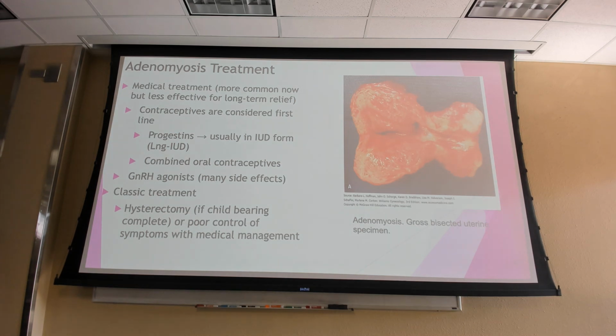Combined oral contraceptives can work. GnRH agonists may work, but should not be your initial treatment of choice because there's a lot of side effects. It pushes patients into that false menopause, so the patients are not only going to be having abnormal bleeding, but then they're going to be having hot flashes, mood swings, and so that's not going to help them. Right? So usually we start with that progesterone IUD or combined oral contraceptives.